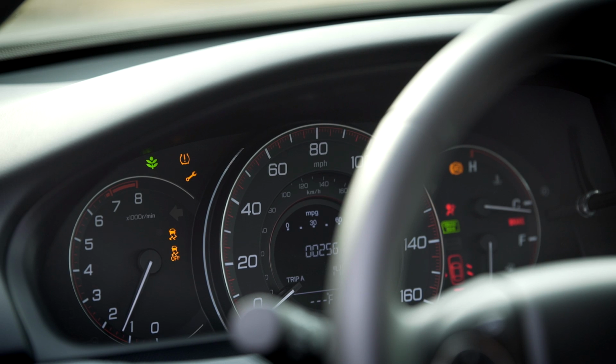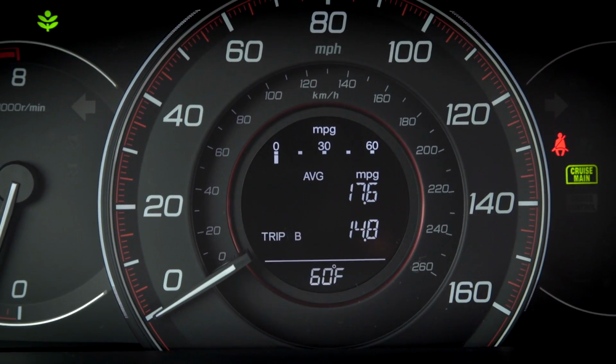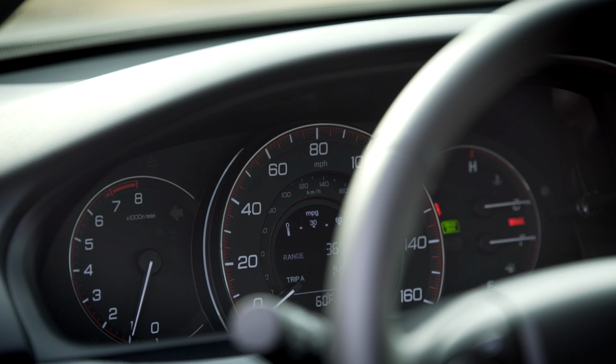So the center cluster here has a ring within a ring within a ring. The outer ring being the speedo, the traditional miles per hour. Next ring in is speedo in kilometers per hour. And then inside of that is an LCD display that gives you some additional information such as miles per gallon, average, oil life, just some basics. On the left, you have a tachometer. On the right, you have engine temperature, fuel gauge, and then any lights such as cruise control and whatnot, which is what these buttons do.